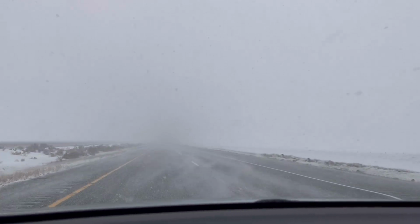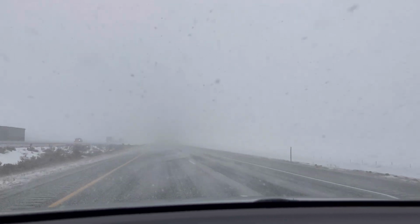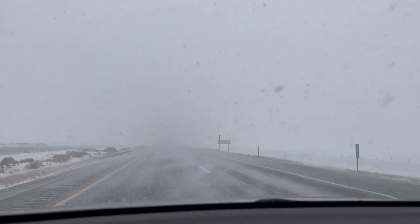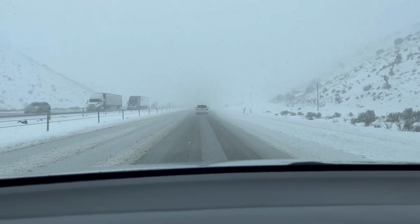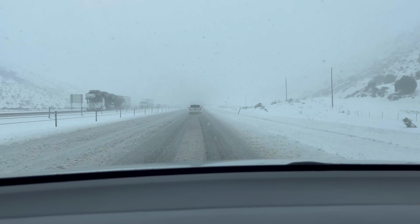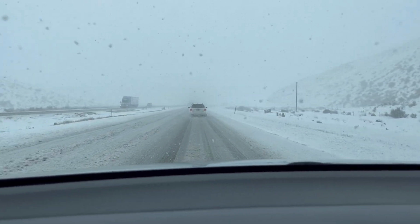Okay, so I'm driving through southern Idaho in practically a blizzard. Pretty crazy. I've slowed down to 60 something miles per hour just to be safer. Well, the snow's accumulating a little bit on the road, and so now I'm in a caravan of people going about 44 miles per hour. I've seen one vehicle off in the ditch, so best to take it easy.